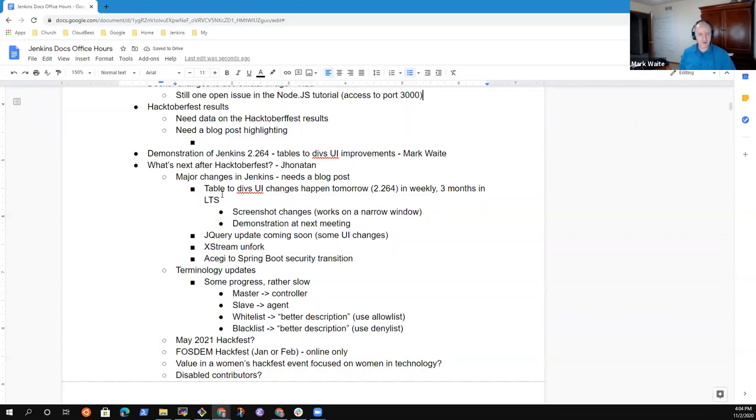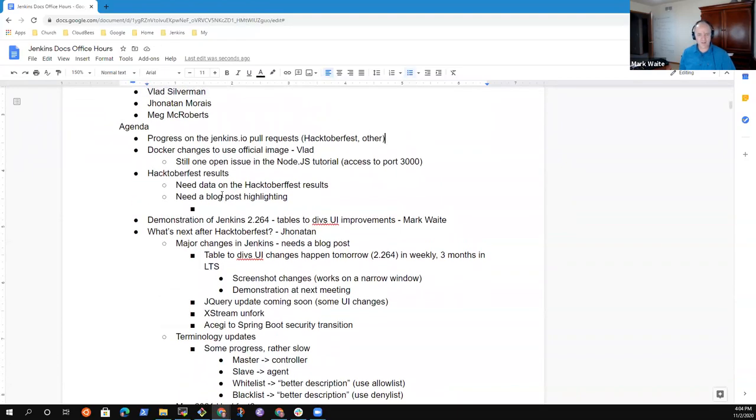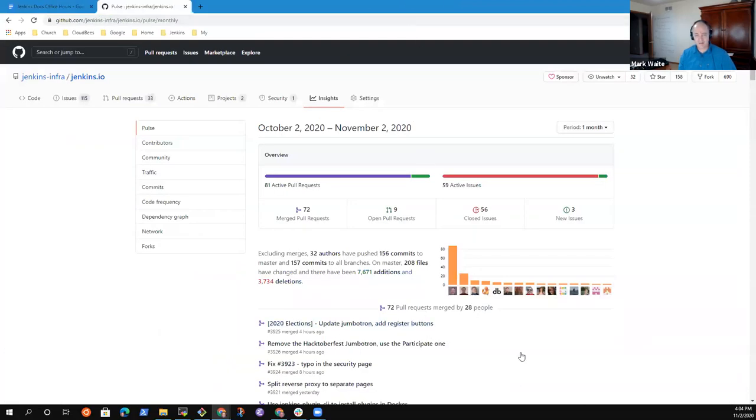If nothing else, let's go ahead and start the topics. So, progress on the Jenkins.io pull requests. Please note that we've got 56 issues that have been closed in the last month, so during Hacktoberfest, 72 pull requests that were merged during Hacktoberfest, and 3 new issues that were reported, in part from people helping with that.